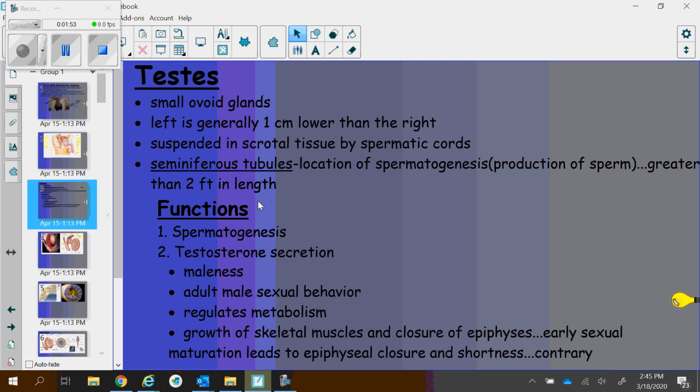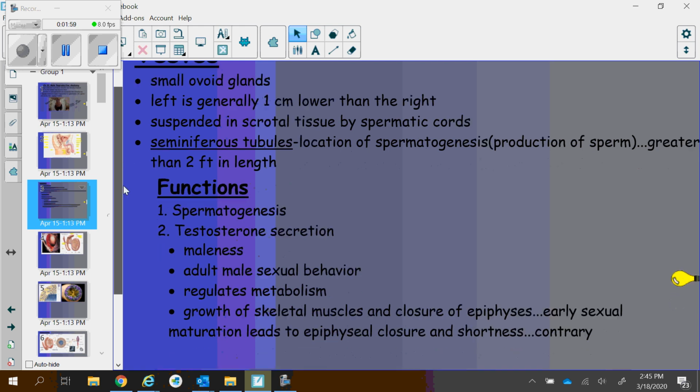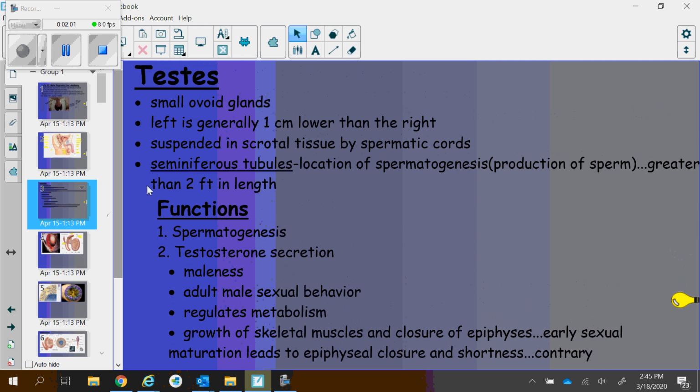Pretty good length to them, too. They're about 2 feet in length collectively on each side, full of sperm, depending on what's going on or what has gone on. Spermatogenesis is sperm production, and then testosterone secretion. You know that the hormone testosterone is produced in the testicles, and it's what makes us men eventually. Some of you, not quite yet.